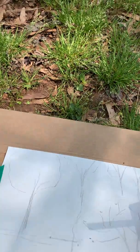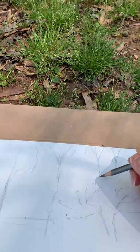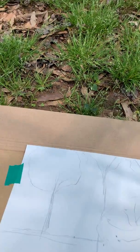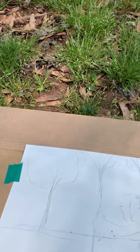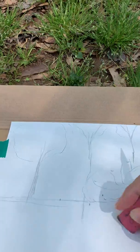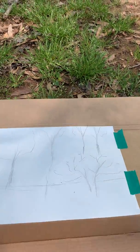And erase, and erase, and erase. Okay. So, you know, artists get to add or take away as much as they would like to. I'm going to continue my ground line. And right now I've got a pretty workable sketch. If I wanted to stop here, I could. And I think that I will.